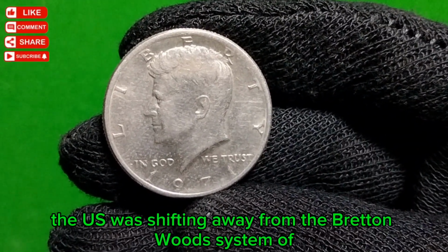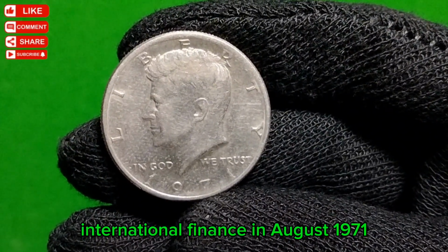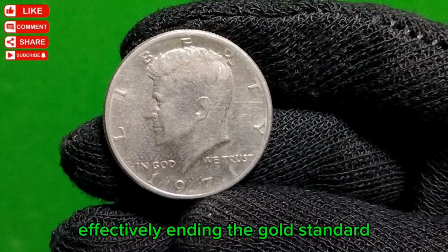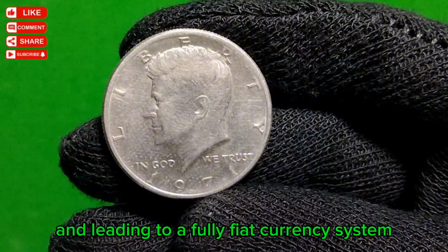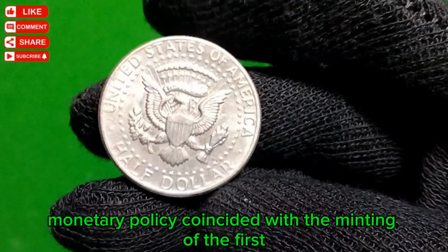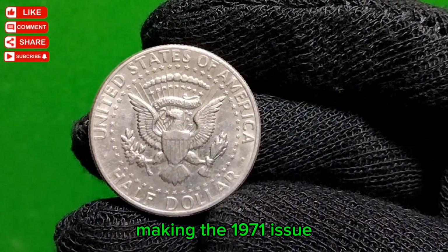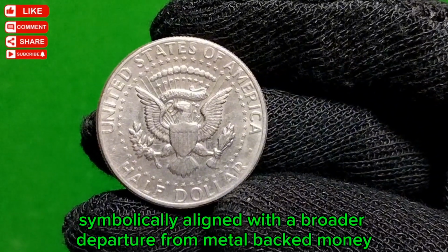was shifting away from the Bretton Woods system of international finance. In August 1971, Nixon suspended the convertibility of the dollar into gold, effectively ending the gold standard and leading to a fully fiat currency system. This monumental change in U.S. monetary policy coincided with the minting of the first fully base metal Kennedy half dollar, making the 1971 issue symbolically aligned with a broader departure from metal-backed money.